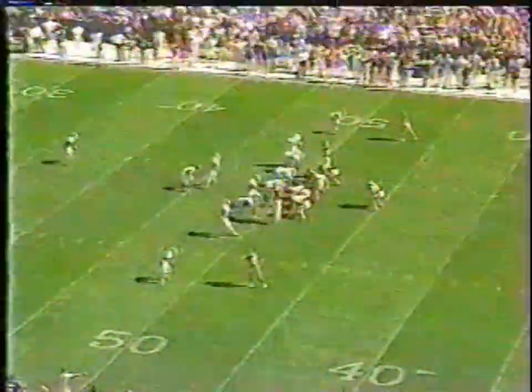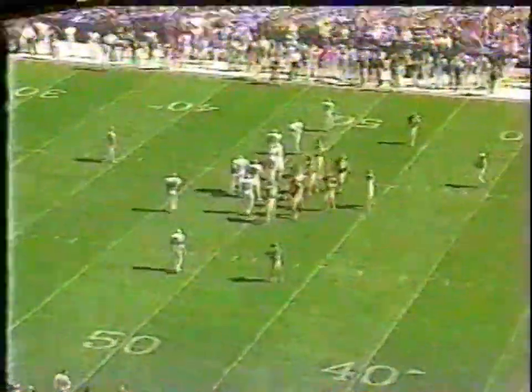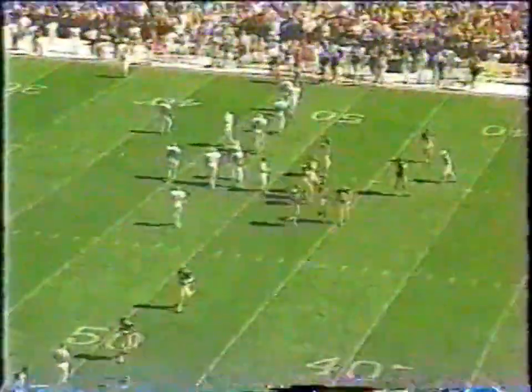Second and 15 at the 49. And now Michigan State calls a timeout, testing Rodney's ability and mine to stretch. And that is Nick Saban. We had a nice visit with him, and he had a lovely suite in his hotel room in downtown Cedar Rapids, Iowa.